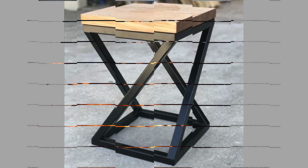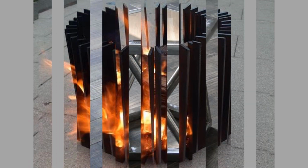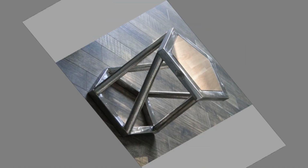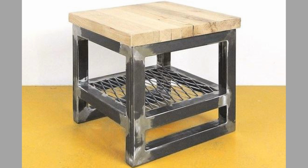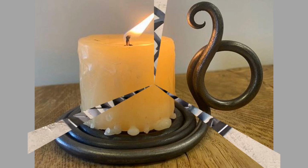Today, we will be talking about metal project ideas and metal craft ideas. In this video, we will explore the world of welding projects for beginners to make money and showcase some of the most creative and unique metal furniture and welded decor ideas that you can incorporate into your home or office. Whether you're a beginner or an experienced metalworker, we've got something for everyone. So, let's dive in and get inspired.